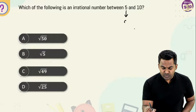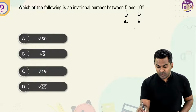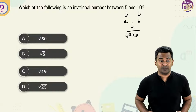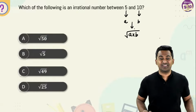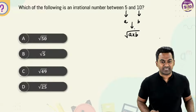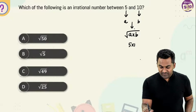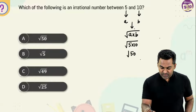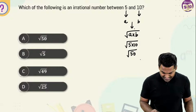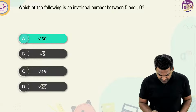So you can assume this to be A, you can assume this to be B, and you've just seen that an irrational number between A and B can be written like square root of A multiplied with B. Granth, I've taken your name now. Yes? So again, the answer to this is also going to be A, like a lot of you are saying. A looks like it, right? Square root of 50, because between 5 and 10, 5 multiplied with 10, so there you go. This is going to be square root of 50. Well done. This is going to be the correct answer, as I will just show you in a bit. That's it. So we've covered two really good concepts.